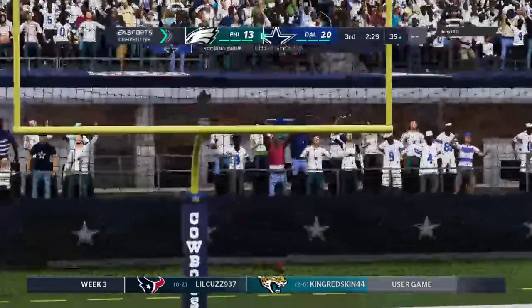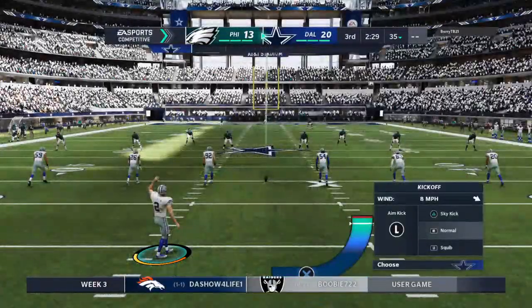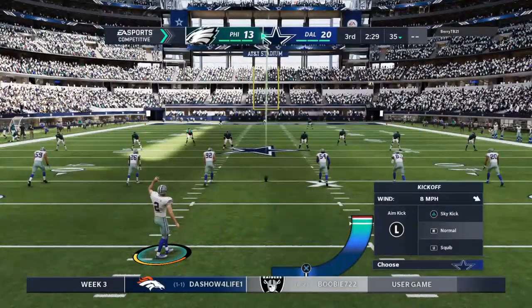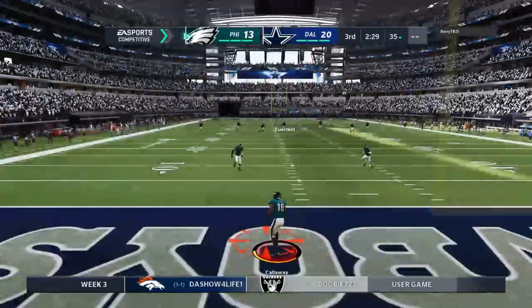And they will take a 7-point lead now. Makes the score Cowboys 20, Eagles 13. Now after the touchdown, it's Zerline. He'll kick it away.